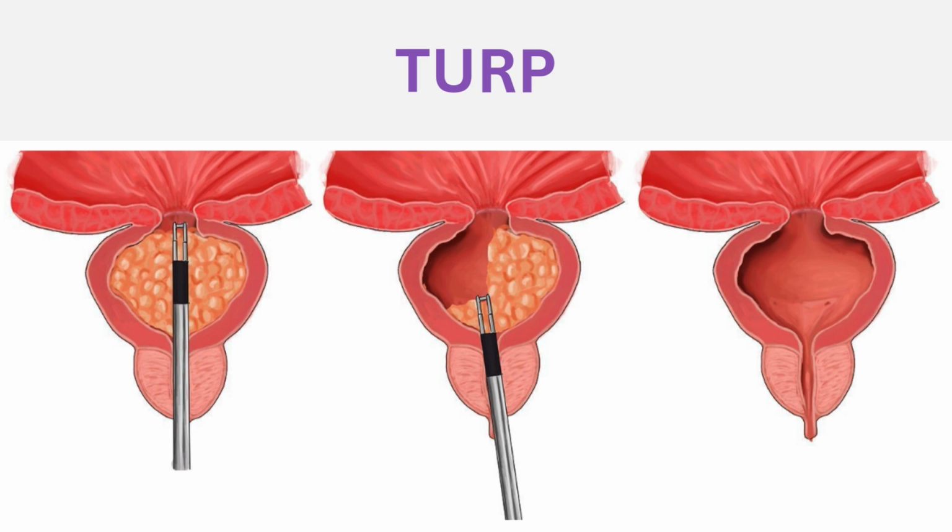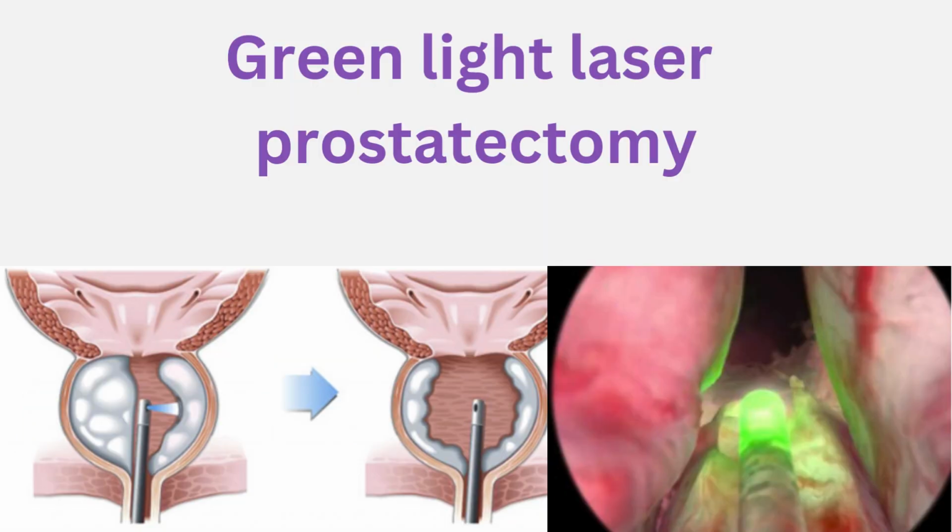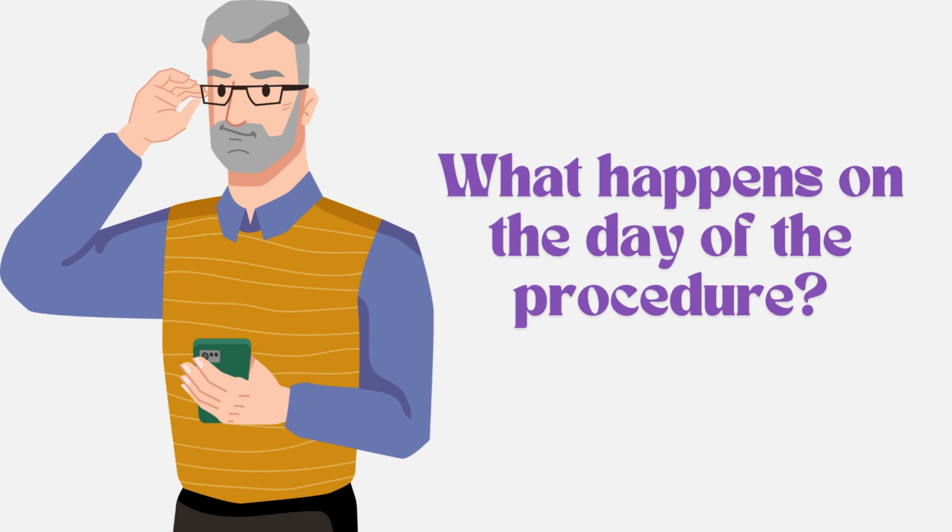Transurethral resection of the prostate, TURP. This entails removing the central, obstructing part of your prostate with electric current, using a telescope passed along your urethra. Holmium laser enucleation of the prostate, HOLEP. This entails removing all the obstructing prostate tissue with a laser, using a telescope passed along your urethra. Photoselective vaporization of the prostate. Green light laser prostatectomy, using a different type of laser to burn away the obstructing prostate tissue, using a telescope passed along your urethra. What happens on the day of the procedure?